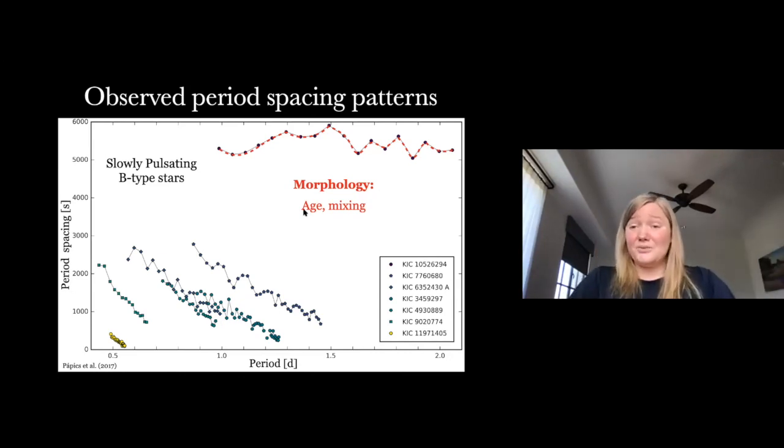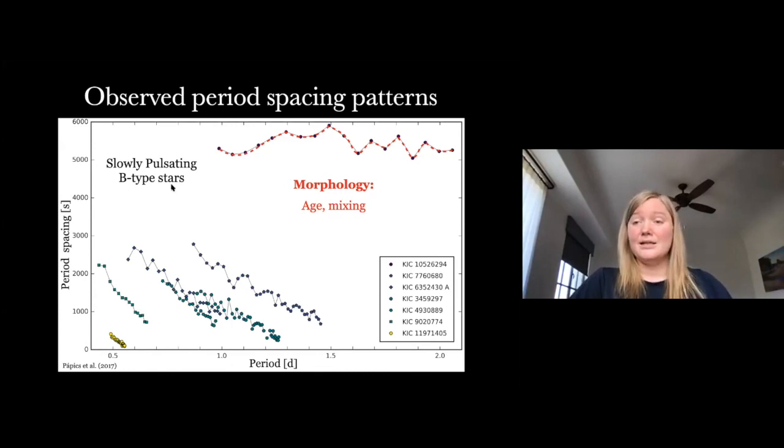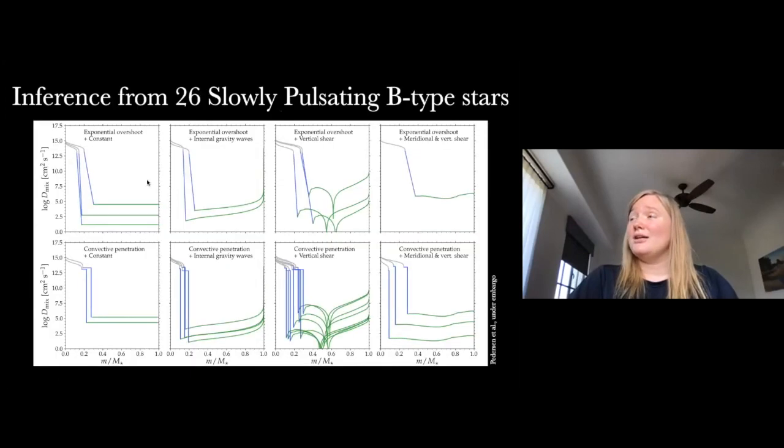So what we've managed to do is study these period spacing patterns of 26 such slowly pulsating B-type stars. And from this, we've inferred what the internal mixing profiles look like for these 26 stars. So in this case, we're again looking at internal mixing diagrams. We're showing the mixing efficiency on the y-axis and the position inside the star, from core towards the surface. In each of these diagrams, you will see profiles, and the number of profiles in a given diagram corresponds to the number of stars that prefer that configuration shape of that profile.